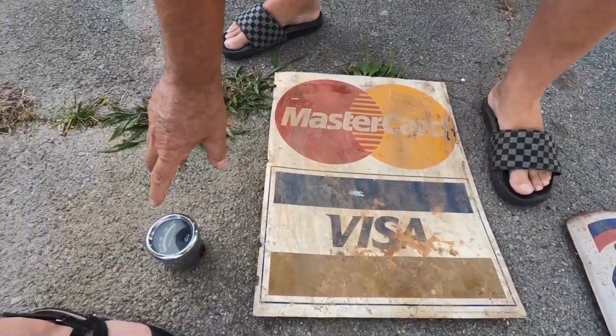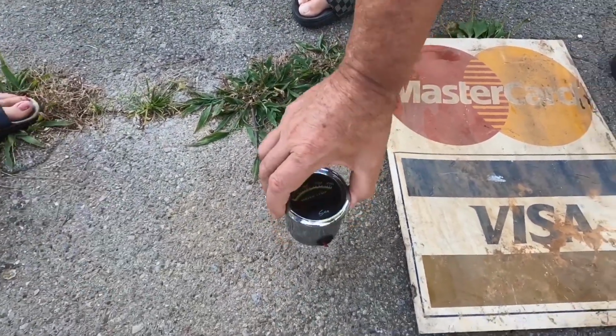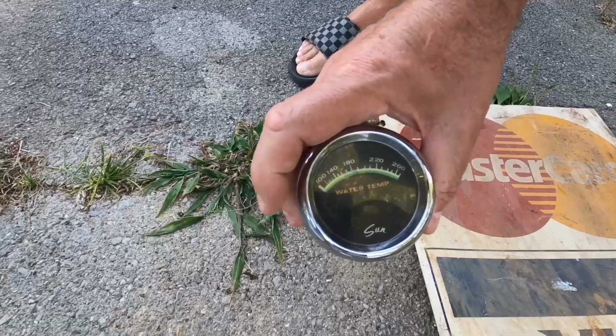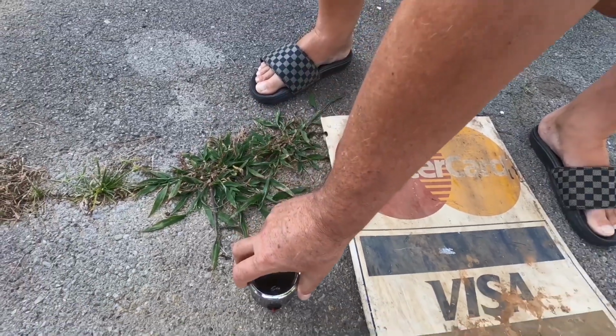Then here, I got a little vintage Sun water temperature gauge in the original pod, and it looks like it's in great shape with a little polish. Again, this probably dates from the 1960s, so I was really happy to find that.